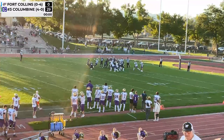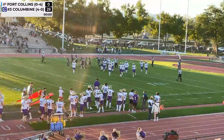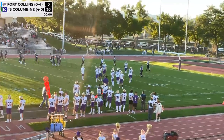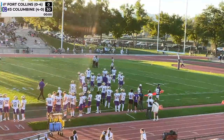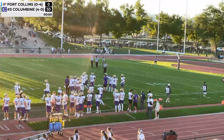Extra point, snap is down, kick is up, and is it going to be good? That'll bring the score with 1:26 left in the first quarter, Columbine 30. Well, there's a flag. Hold on. Let's see what the call is. Looks like it's going to be on Fort Collins. At least that's what Columbine thinks.